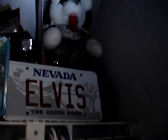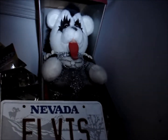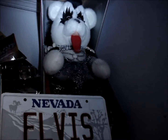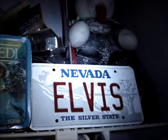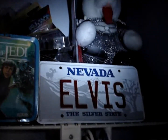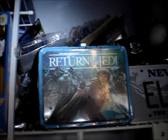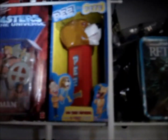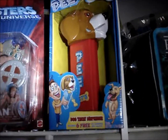Alright, so up there we have a Kiss Bear doll. Now, back in the day, me and my buddy, we were huge Kiss fans, so anything Kiss we would buy. And I bought that when I was in Las Vegas because I just happened to love Elvis. That's one of my original Return of the Jedi lunch boxes. I'm a huge Pez dispenser guy, so I collect Pez. Let's see what else we got up here.